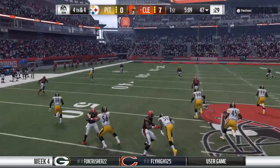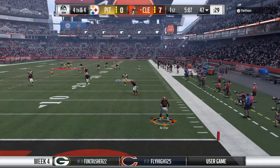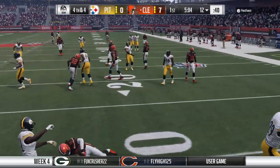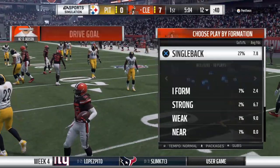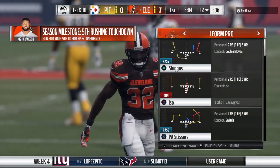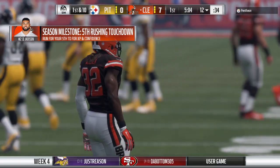He only punted twice in the win last week as he gets this one away. This is Archer. And a 7-yard return following a punt of 45 yards. And the Browns will take over with a 1st and 10 deep in their own territory.